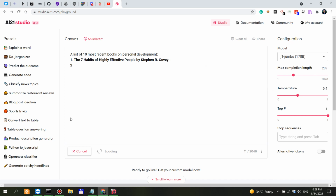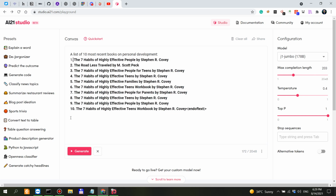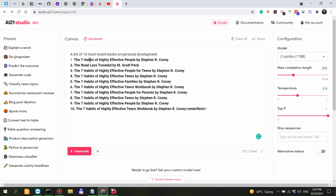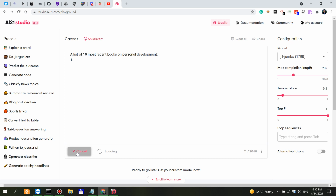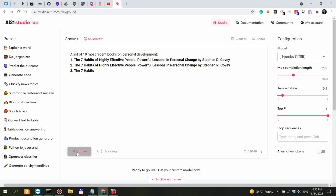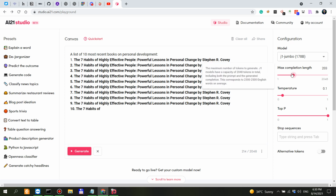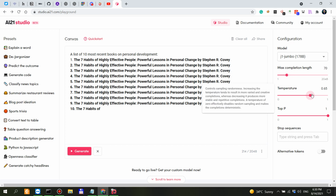203 completions. And the model is extremely repetitive. The 7 Habits of Highly Effective People. Let's reduce the temperature to 0.1. Extremely repetitive. Okay, so this is clearly a very bad start. Let's leave the temperature at 0.7.